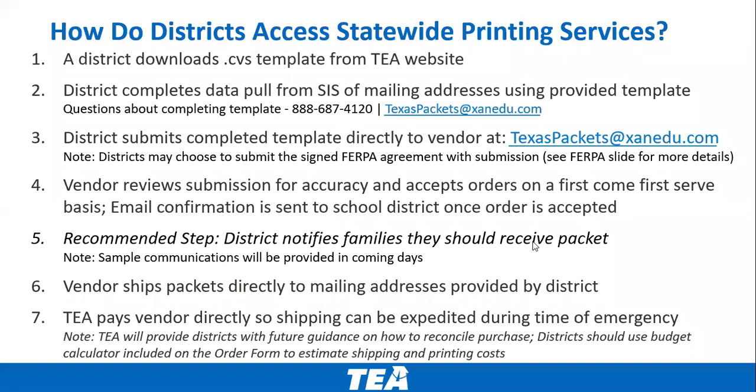And then, once you submit it, the vendor will ship the packets directly to the mailing addresses that you've provided them. And then payment. So TEA is paying the vendor directly, so shipping can be expedited during this time, given we're trying to get packets out as fast as possible. And then TEA will provide future guidance on how districts can reconcile that purchase. So we included a budget calculator that we'll show you shortly to help you estimate costs. But really all you need to know is right now you don't need to pay anything upfront to order the packets. You just send us your addresses.